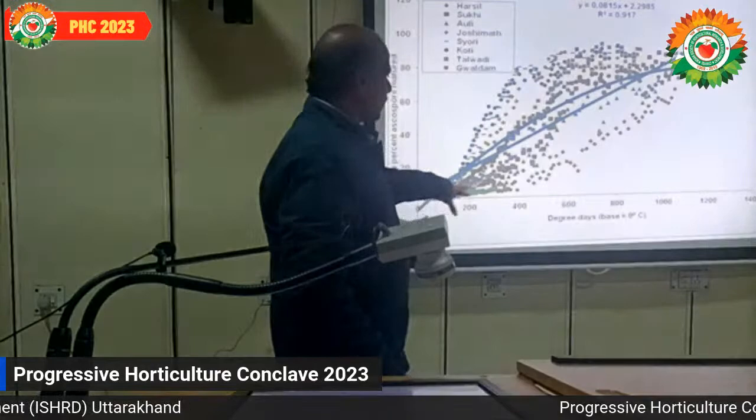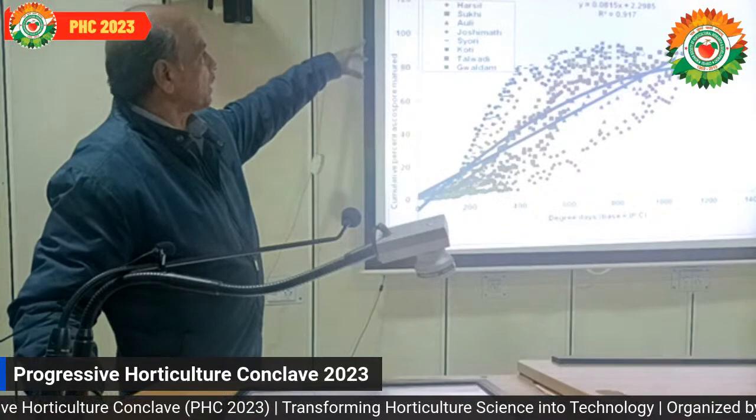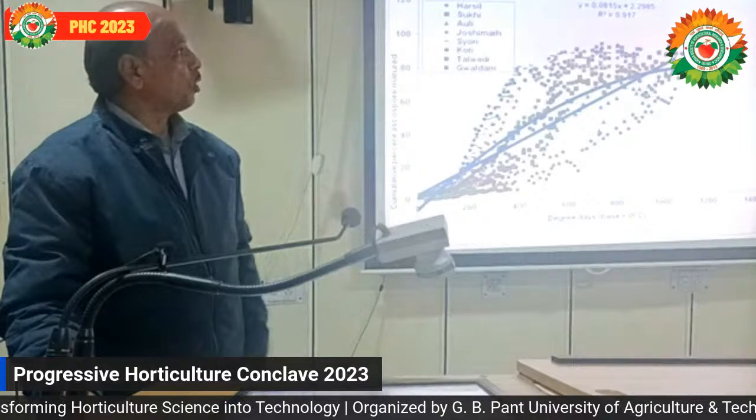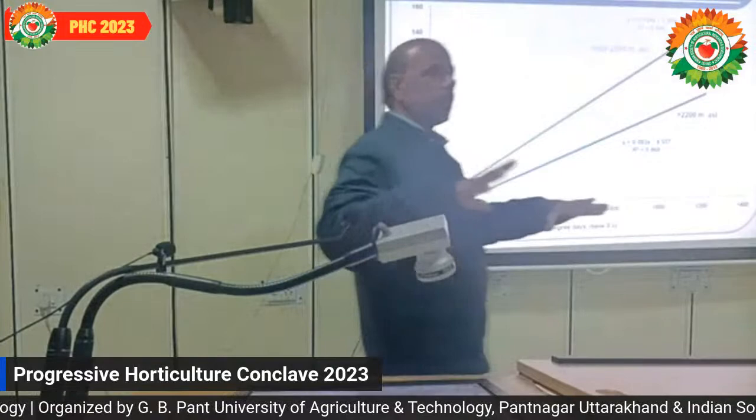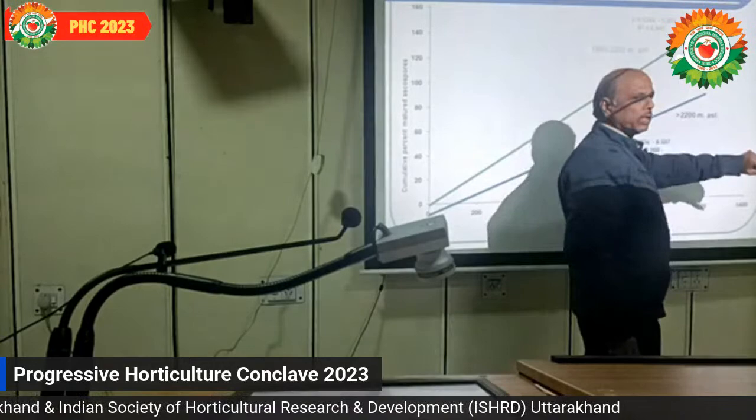Here we collect the data on degree days and then the ascospore maturation, and a sigmoid curve generally appears in most of the places. Seven to eight places were selected in the Uttarakhand Hills, and near about a 91% relationship was formed. The whole Uttarakhand Hills is divided into two parts: 1900 to 2200 meters above sea level, and more than 2200 meters above sea level.